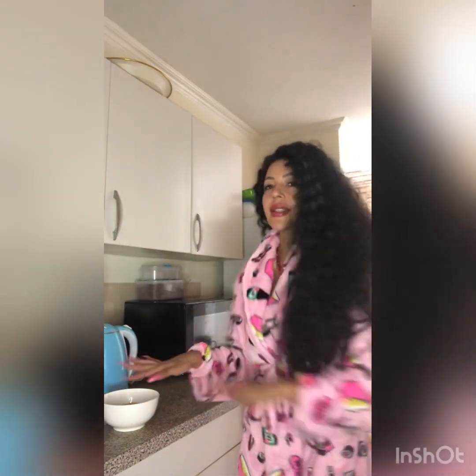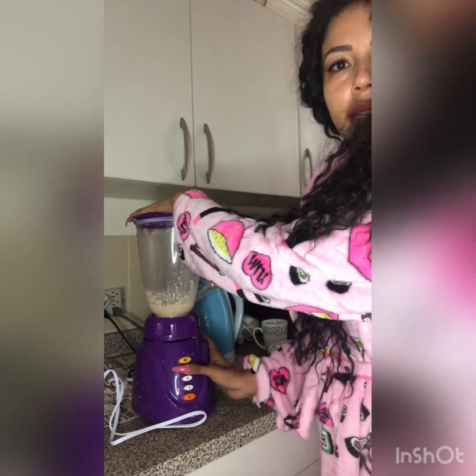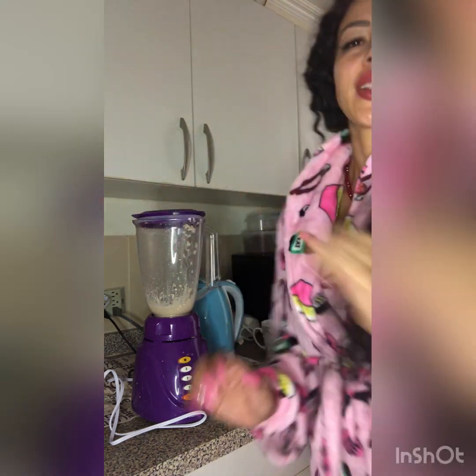I have some oatmeal in here because I'm gonna be making some oatmeal pancakes. This is cinnamon oatmeal. I have some coconut flakes. I love coconut. I know some people don't, but I really do. And raisins that I'm gonna be adding to my super pancake. So next step, very simple. Blender. And that's it.